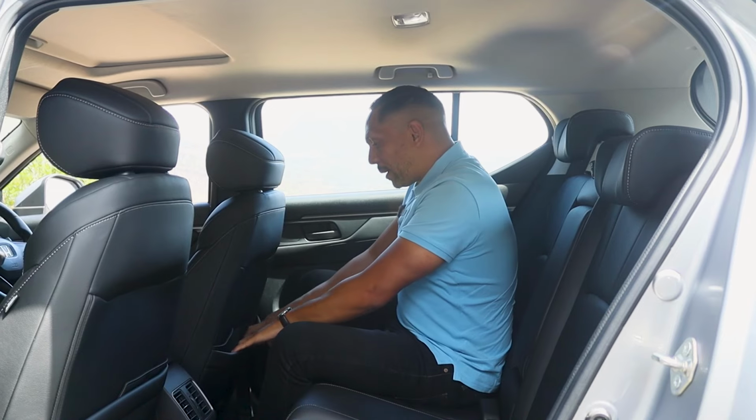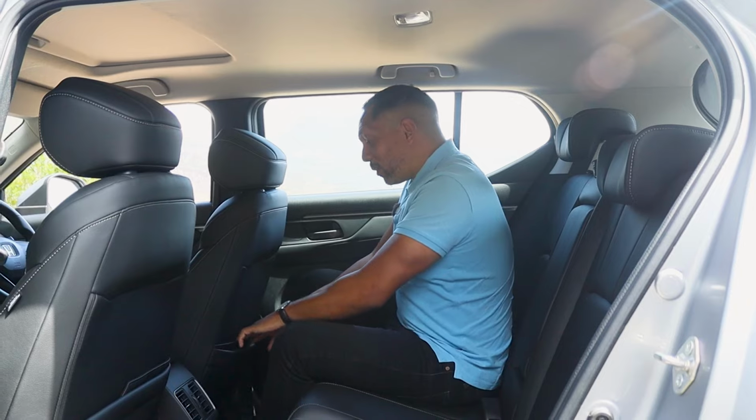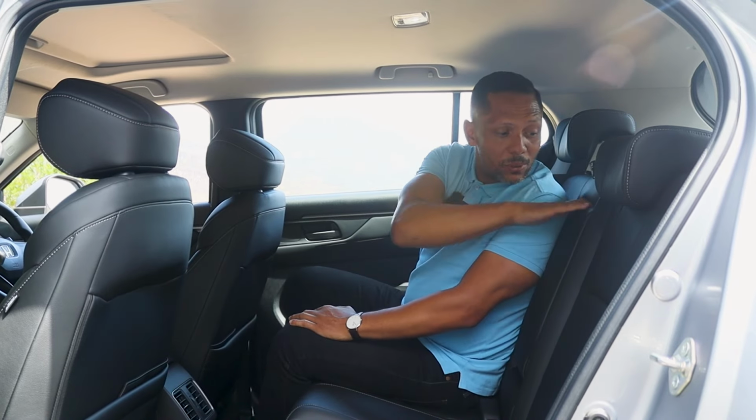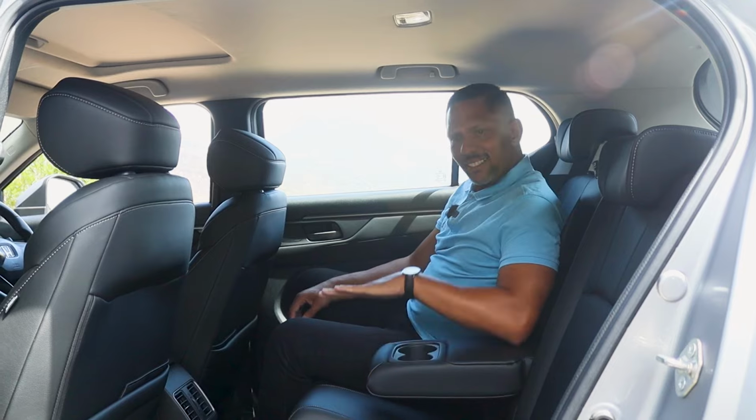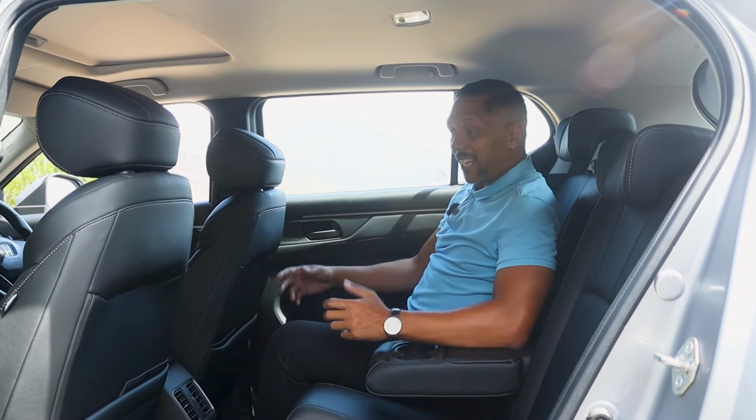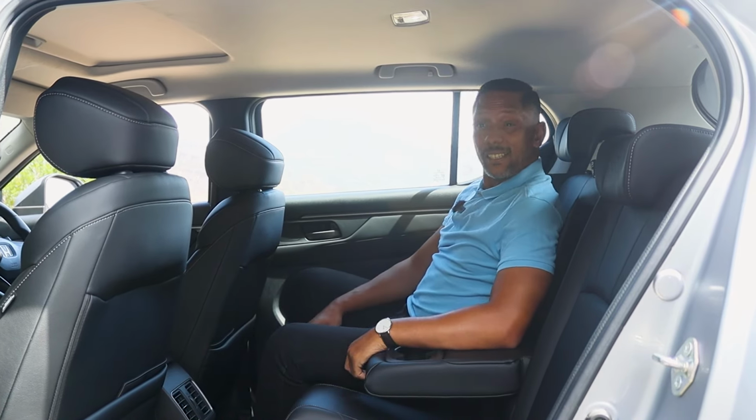You've also got these little pouches over here with a cell phone holder, which I quite like. Then of course, there's the armrest over here, which I think is slightly angled in the wrong position. But other than that, it's actually quite pleasant at the back here.